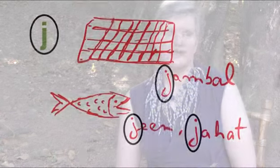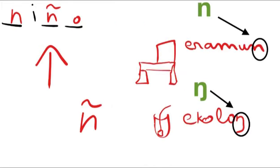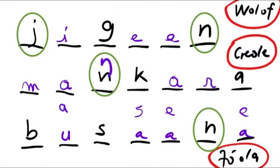Now, we teach this alphabet in a way that draws on the entire repertoire of participants in the classroom. So we teach a sound and introduce the letter that represents this sound, and then draw on examples from all the languages that are present.